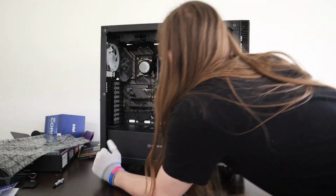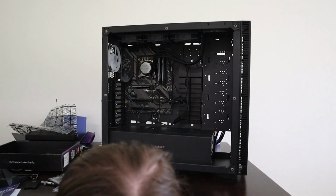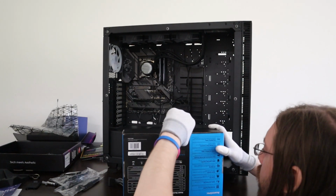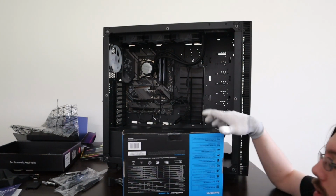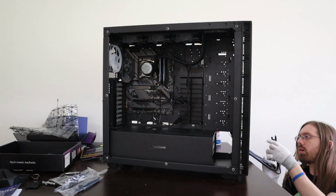But where are my SATA ports? Wait, that's not right. Does this need to go into the power supply? Oh, maybe. It might need to go into the power supply. I might need to start figuring this out, because it's not a SATA. It's a power SATA. Yeah, it's definitely in the power supply. I'll leave that. I don't know where these all go.